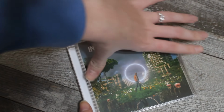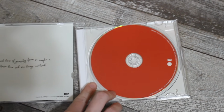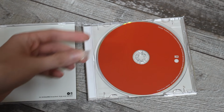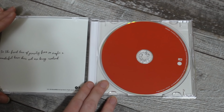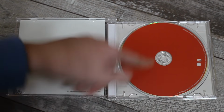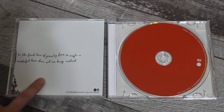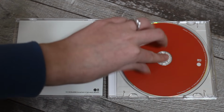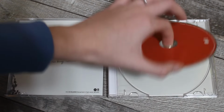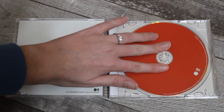When you open up the CD, which mine is broken, so now it's gonna be a little bit odd because it's just gonna come apart. I'll try and super glue that and see if that works. I don't have any spare cases anymore. This is the inside. CD is red, which goes really well with the outfits that they were wearing. Really, really like that. There's a sneak peek at the booklet, which we will go ahead and look at in a moment. But let's go ahead and open this, and there's nothing in the background. So very, very simple on the inside.